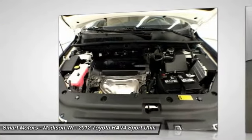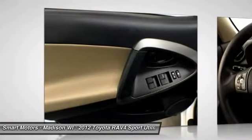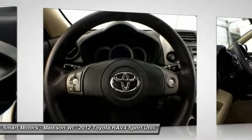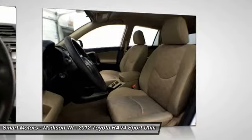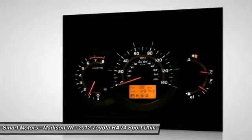On the inside of this RAV4 you will find a whole slew of niceties, particularly its Bluetooth connection, allowing you to make hands-free phone calls while on your daily trips to work or around the town. This Smart Original RAV4 has had every mile monitored by our technicians here at Smart Motors, so you will get a reliable vehicle that is set to perform for a long time to come.